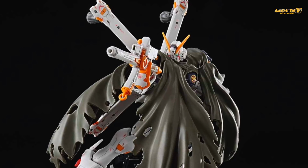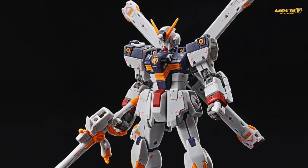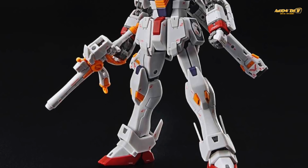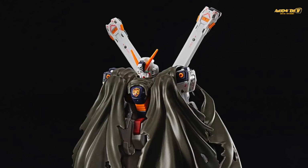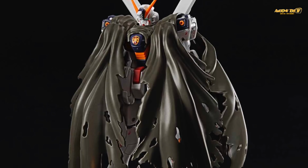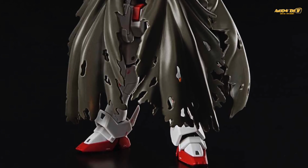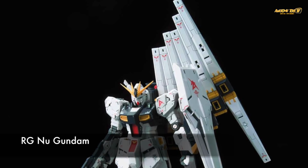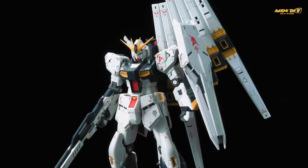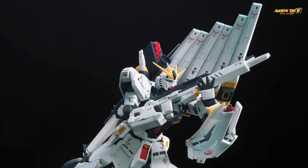So I'm avoiding this guy for now, but for those of you who managed to build the Crossbone and love it, I think it's probably number two this year, given that there are so few releases for the Real Grade, at least for retail this year. Number one is a no-brainer, the Nu Gundam, or you can buy the Nu Gundam with the fin funnel effect parts, which is a little bit more expensive, but I think that should be the one you buy. It's definitely one of the better Real Grade releases in recent memory.